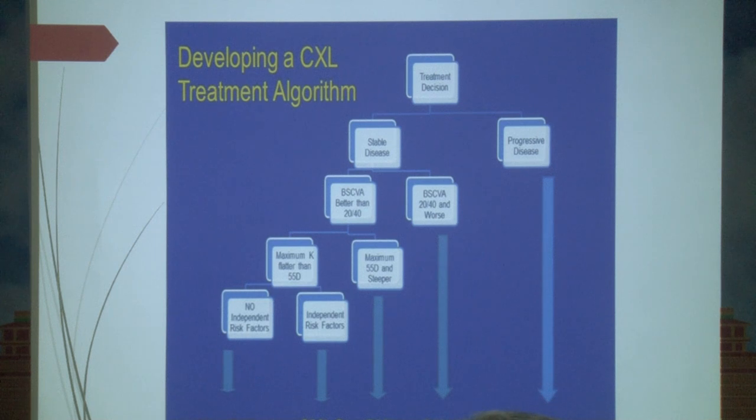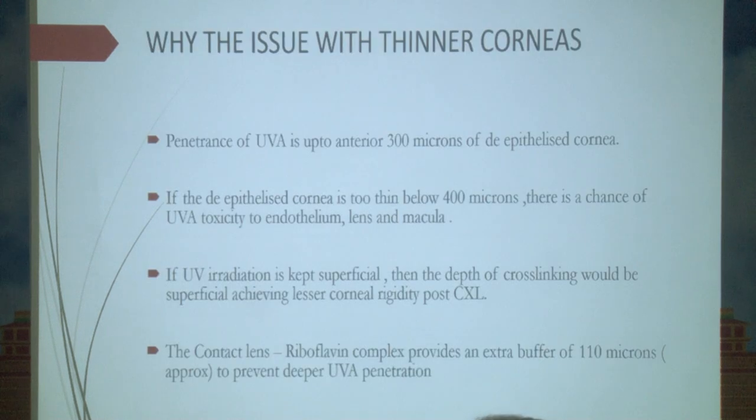I'll just go to the thinner corneas. So what is the issue with thinner corneas? Penetrance of UVA is up to the anterior 300 microns of de-epithelized cornea. So whenever we land up in a situation where we know that after removing epithelium, we don't have sufficient stroma left, that is when we have to think of other alternatives to the standard cross-linking.